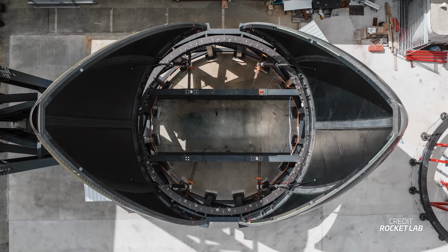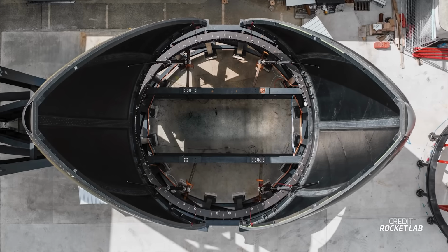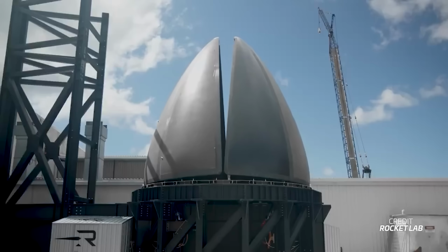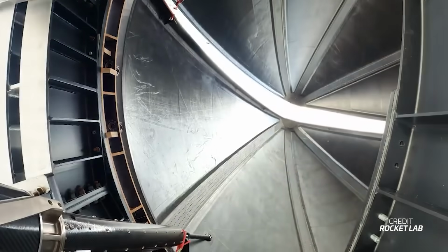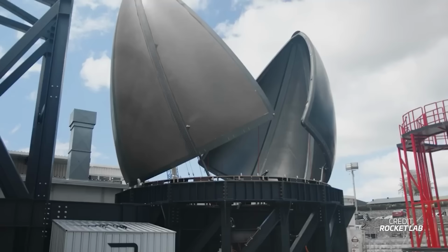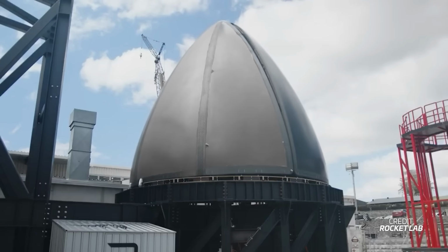This approach has led to a unique fairing design, which Rocket Lab calls the Hungry Hippo. The company has recently been testing this concept at full speed, and a video released alongside the earnings call shows the mechanism open and close. With some imagination, it really does look like a big hippo mouth.